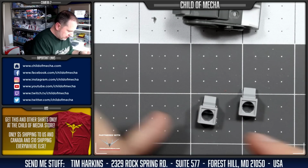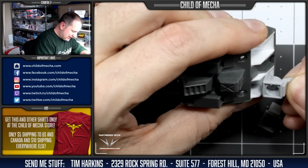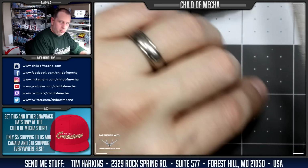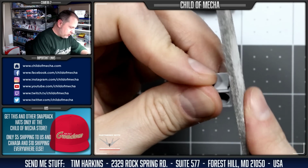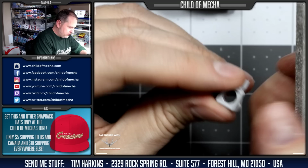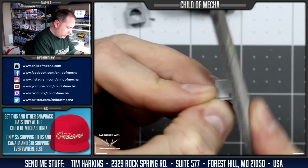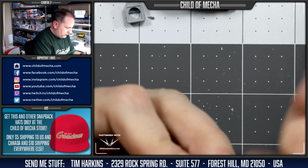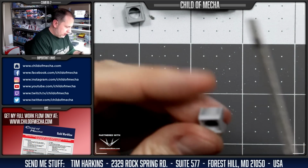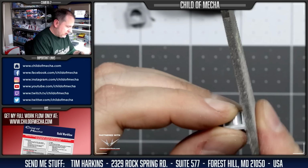So, this new one here needs to be thinned down on the side because it's a little bit wide right now. Just a little bit wide. So we are going to take our big old bastard file here, and we're just going to gently start to take off some material on the side here. And we want to be super careful not to take off too much, right? So we're going to be ginger with it. And that looks like a good place to stop on this particular side, right? Let's go start on the other side. We're just basically trying to even this out, right?